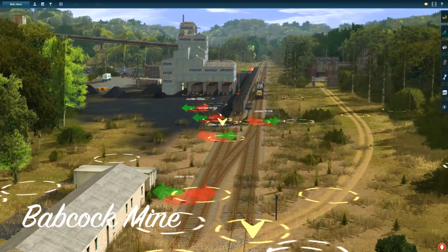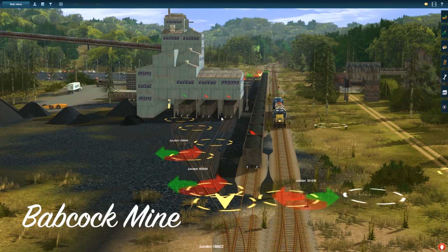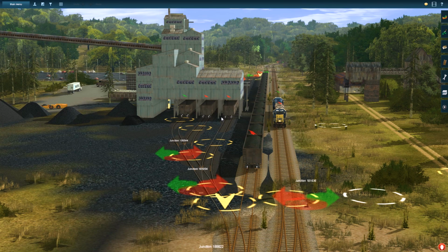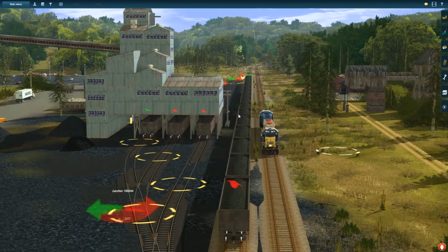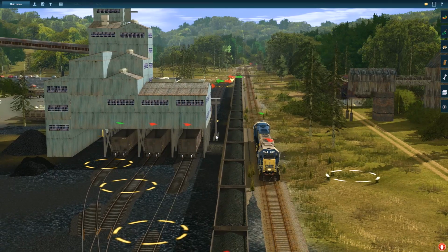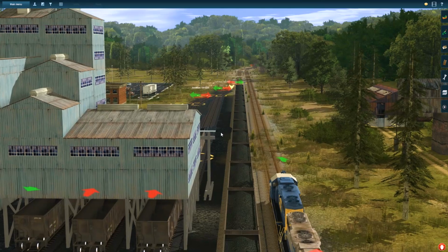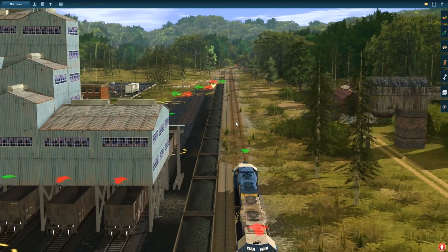And yep, so this is Babcock Mine, and it's a little bit bigger than the original P&B. I wanted to add a couple extra tracks just to keep things interesting and up the traffic a little bit. As I was building this route initially, I really wanted to leave room for a lot more traffic so that you could see more trains. The locals were longer, trains were longer altogether. So I really like the details down here.